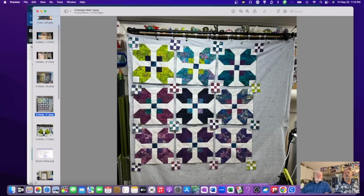I don't have room to have a permanent design board. So I hooked up a curtain rod to my bookshelf, which actually is my fabric shelf. All my fabrics are on that shelf in behind. And I put these rings on here. And these rings hold up my design wall.